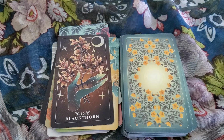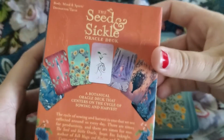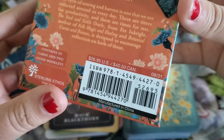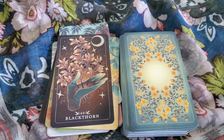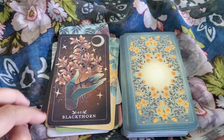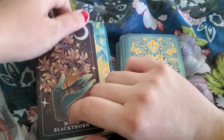Wait a second, I think the box says, does it say? There's a lot of cards in here. I'm pretty sure. Oh, this is its price. It is mass market, so you can buy it kind of easy. Dang, it doesn't say. Oh, wait, yes, it does. There are 53 cards in this deck. So it is actually pretty good size for those who like a lot of cards in their Oracle. So definitely give it a shot if you like it.